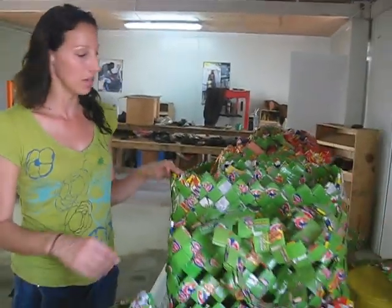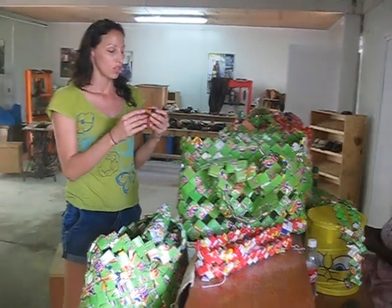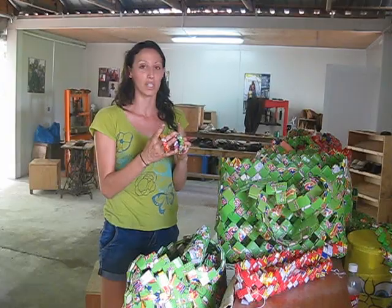We're also working on some new initiatives, bag making, bracelet making, again using recycled materials, so that not only are we employing people with living wage jobs, but also helping to clean the streets of Haiti.